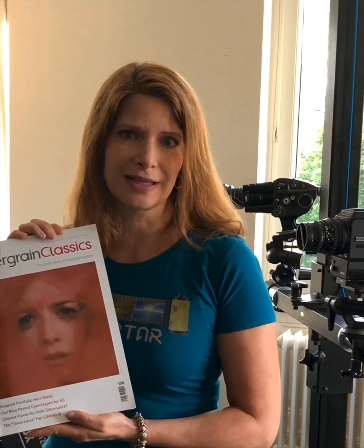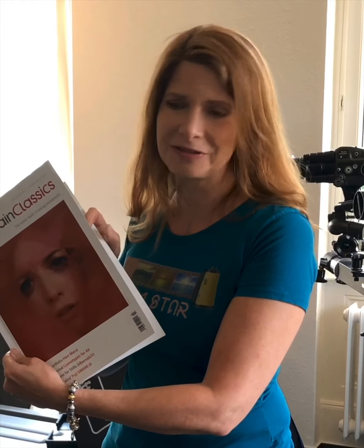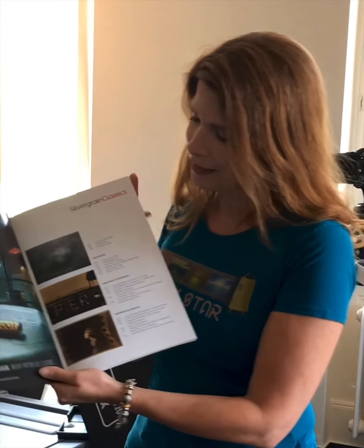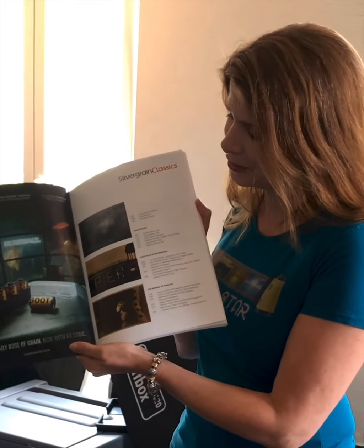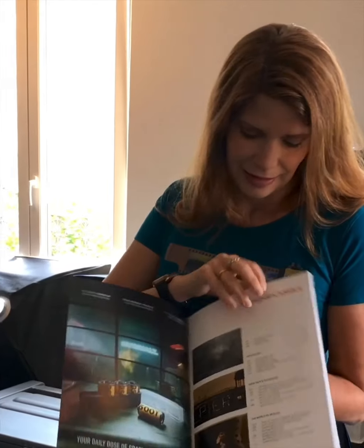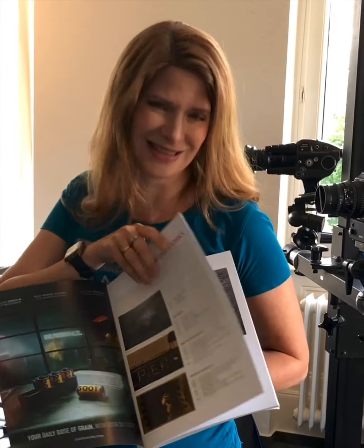So let's have a look inside. This photograph is a Polaroid from Stefan Merz, Herr Merzi. He's got a portfolio. Great new advertising inside, really classy looking. Then, trying to figure out where to hold this so you guys can see it.